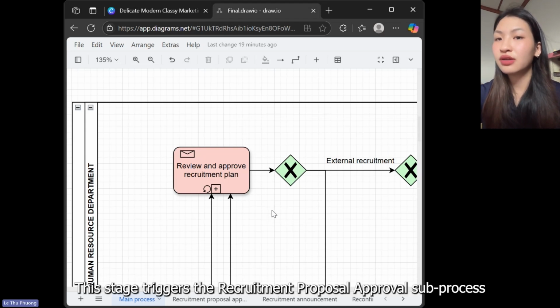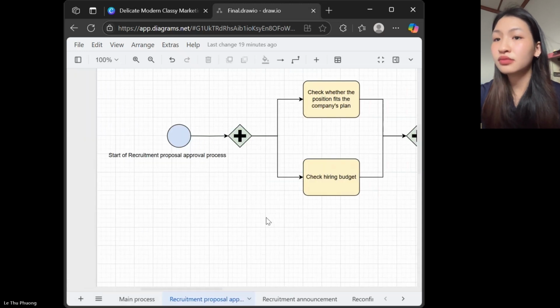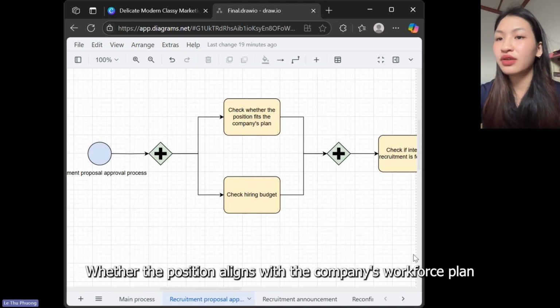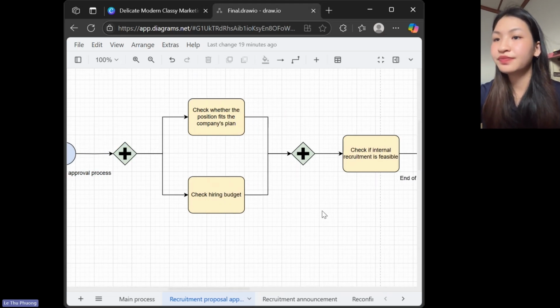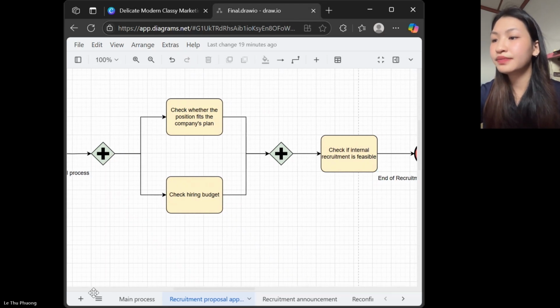This stage triggers the recruitment proposal approval, where HR first checks two essential things. First is whether the position aligns with the company workforce plan and whether there is sufficient budget for the hire. HR also assesses the feasibility of filling the role internally.